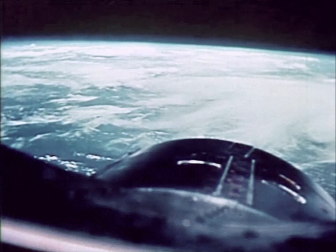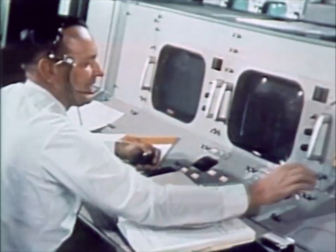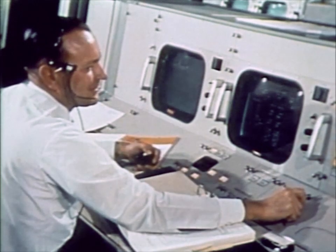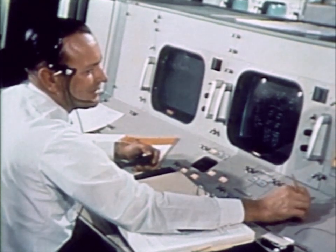The malfunction was pinpointed in the 49th revolution. When it did not clear up, Mission Director Christopher Kraft made a decision. Gemini IV would go to a rolling re-entry. He immediately queried the command pilot.